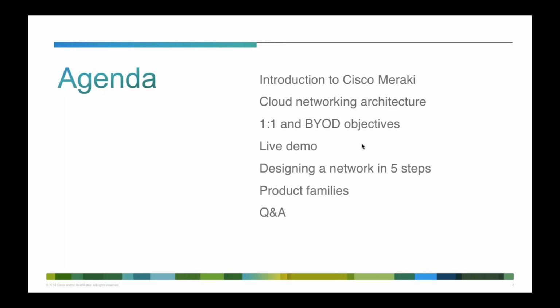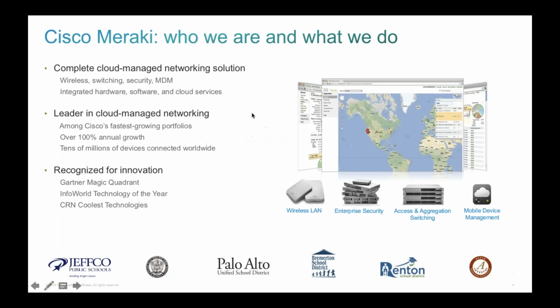For a brief agenda, I'll talk a little bit about Cisco Meraki, who we are, what we do, how we came to be. I'll then talk about the cloud networking architecture, just to explain what it really means to be a cloud networking company. Then I'll focus on why Meraki works so well in both one-to-one and BYOD scenarios. I'll supplement that with a live demo of how we manage devices at Meraki in a BYOD sense and also in a one-to-one sense in terms of computers. Then the 5 key steps we have when designing these sorts of networks, and I'll end with the rest of the product family. I'm really going to focus on our wireless and our EMM solution this webinar. I might touch a little on our security, but if you have questions about other product families, feel free to ask. With that, I'll jump right in and talk a little about Cisco Meraki.